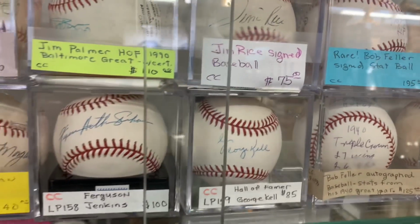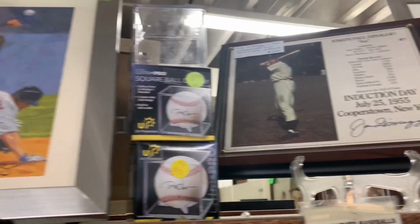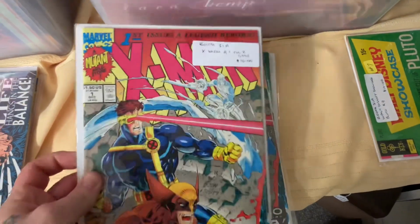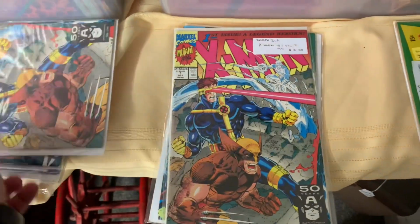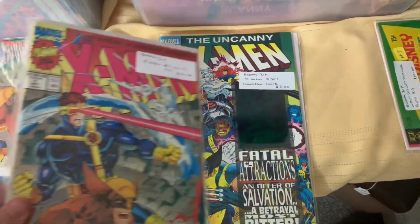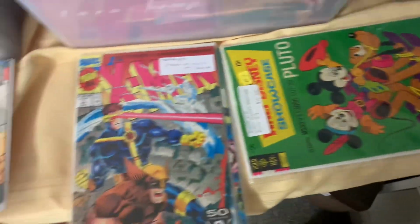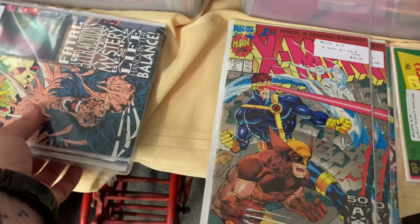You got some cool baseballs and stuff, a lot of signed stuff. But I don't buy stuff like this unless I have a COA with it, because anybody can just sign a book. Then we found some more X-Men stuff, $10 a piece. Little small couple books here. Nothing real good. So I was just looking for something that's a good first appearance or just some decent deals.